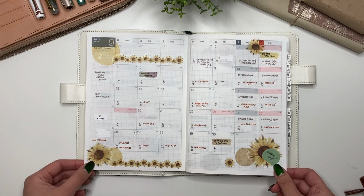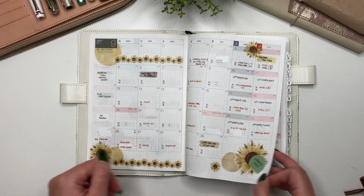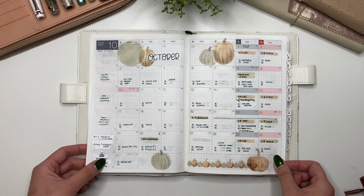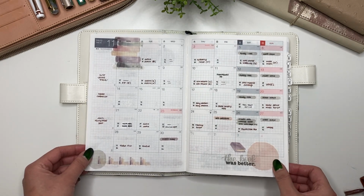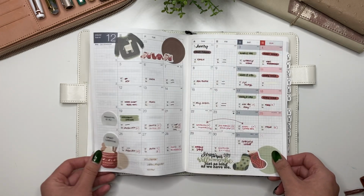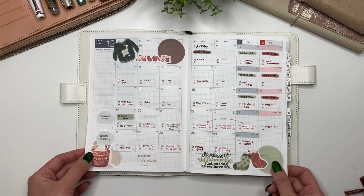September, I used my sunflower collection, and it is so bright and happy. October, I used my pumpkins collection. These were so fun to make. And then in November, I used my books collection. I love that the book was better. It's so fun flipping through this. And then December, I used a mix of the Green Christmas and Red Christmas collection, and I really like how that turned out.